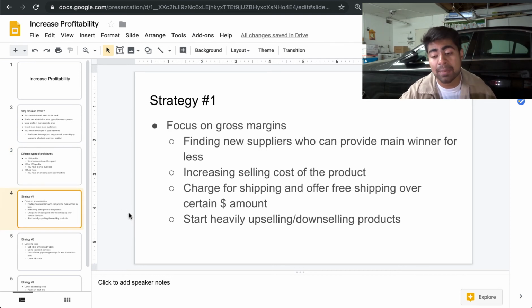Exactly what is the first step in order to improve the profit margins? Well, the first thing that you can do in order to improve your profits is focus on the gross margins. Now, what do I mean exactly by the gross margins? Gross margins are basically whatever the total price that you sold the product for, subtracted by the cost of the good.